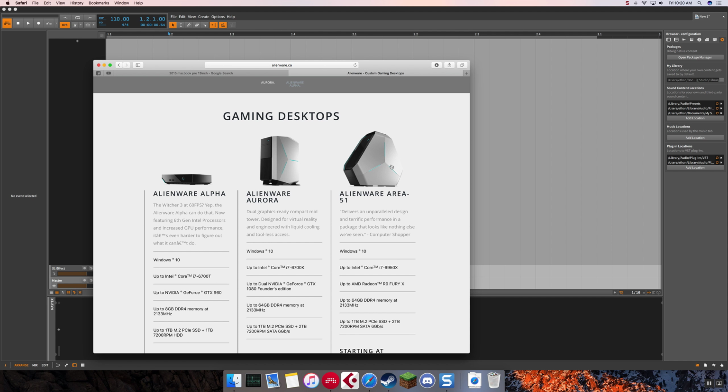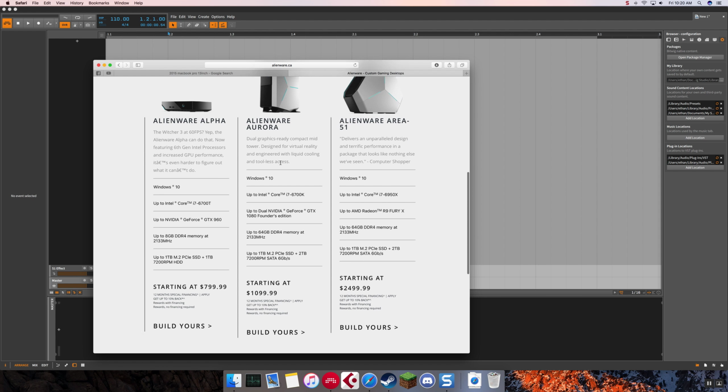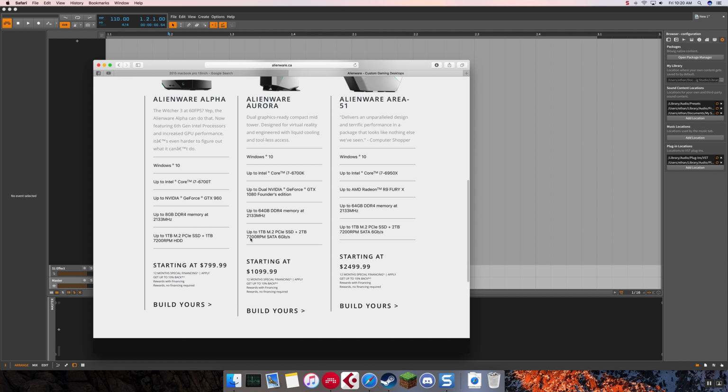Now they have the Area 51 and then the Aurora, but I basically had one and it was pretty good. I think it was Windows 7 and had an i7, quad core. It had an NVIDIA GTX 660 and 8 gigabytes of memory, basically this exact memory card and this exact hard drive as well.